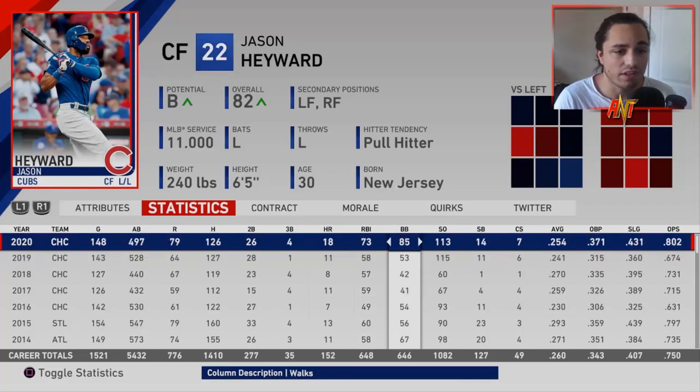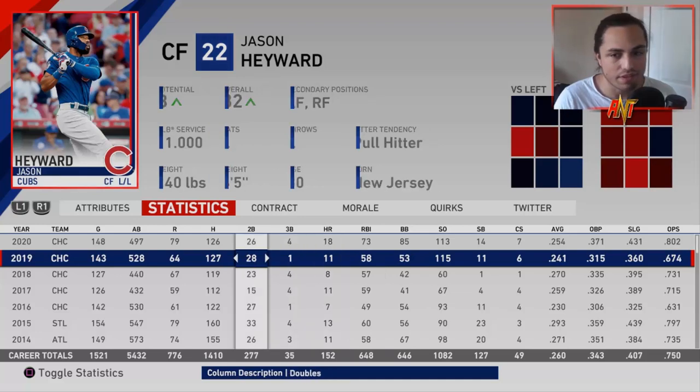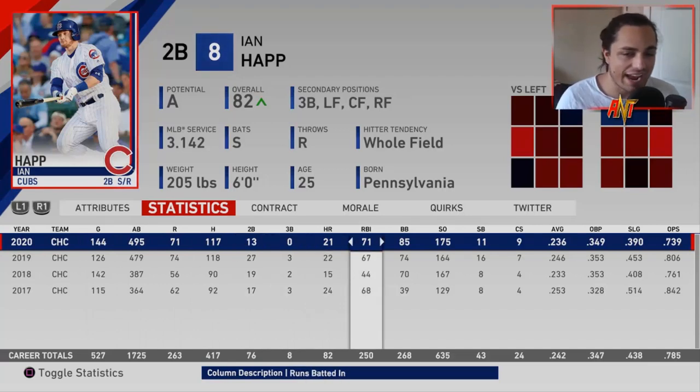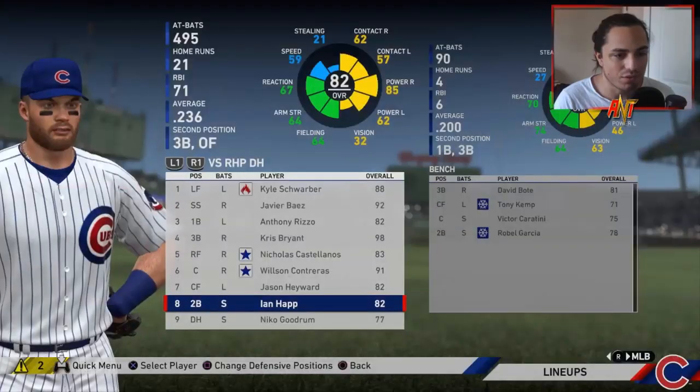Walk numbers went up by a lot. RBIs, home runs, doubles were about the same, so good numbers to see. Ian Happ, slowly getting up there. The average went down a little bit. Actually, all of his stats, like average, on-base percentage, slugging, OPS went down. Run production was still pretty much the same. Took some more walks, but doubles went down a little bit too, which is disappointing to see.